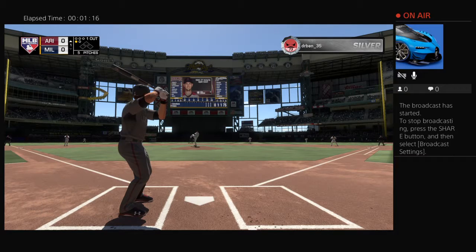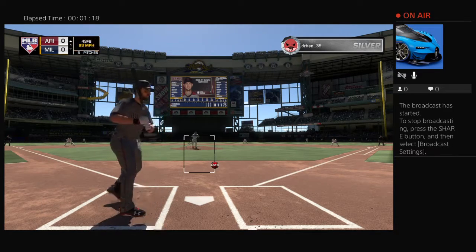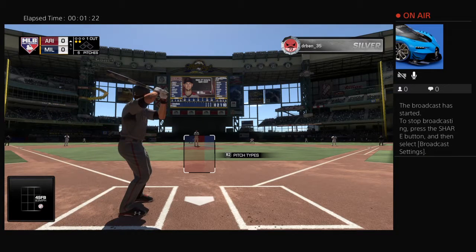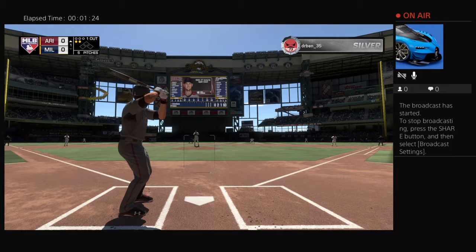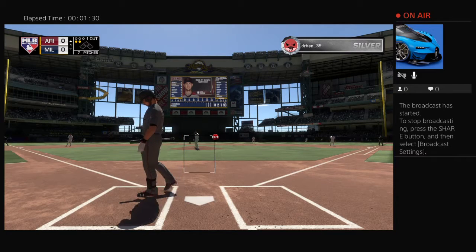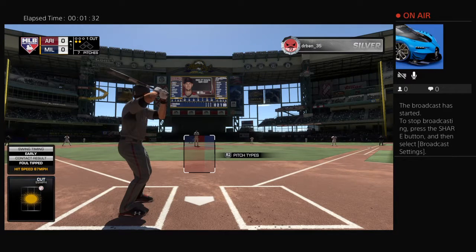The windup and the 0-1. Right on the corner, a fastball that he takes for a strike. Into the windup. Here comes the 0-2 pitch. Now a swing, and he just fouls this one away. 1 out, nobody on.